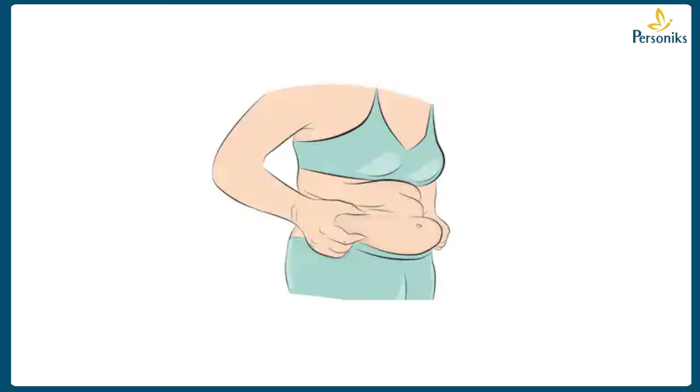The second kind of clientele are post-pregnancy mothers of two or three children, where there is excess saggy skin with excess fat around the waist. They come forward for this kind of procedure, which is called a tummy tuck. Here at Personiks, uniquely, we offer laser liposuction along with the tummy tuck.